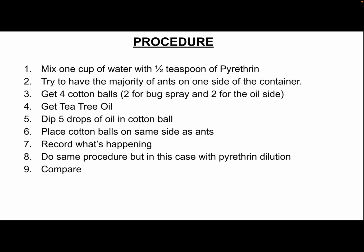Procedure. Mix 1 cup of water with 1/2 teaspoon of pyrethrin. Try to have the majority of ants on one side of the container. Get 4 cotton balls, 2 for bug spray and 2 for the oil side. Get tea tree oil. Dip 5 drops of oil in the cotton ball. Place cotton balls on the same side as the ants. Record what's happening. Do the same procedure, but in this case with the pyrethrin dilution. Compare.